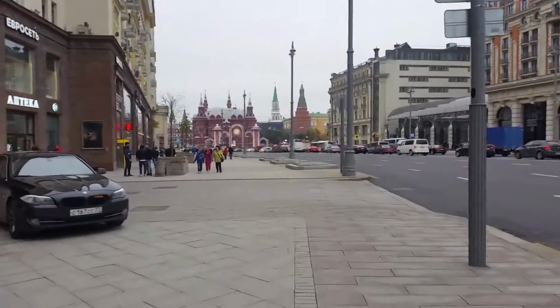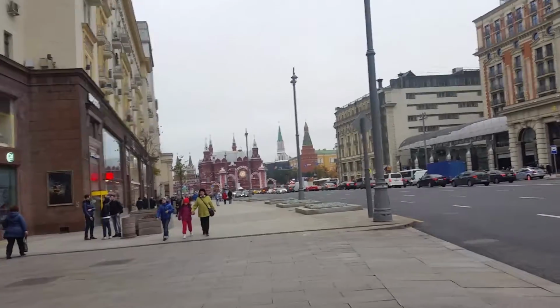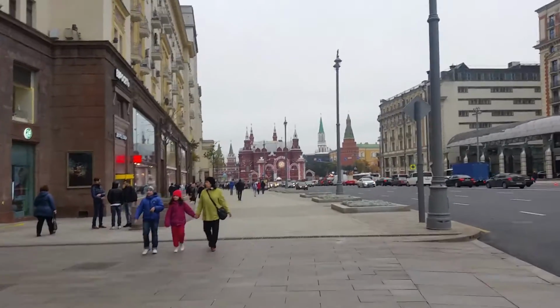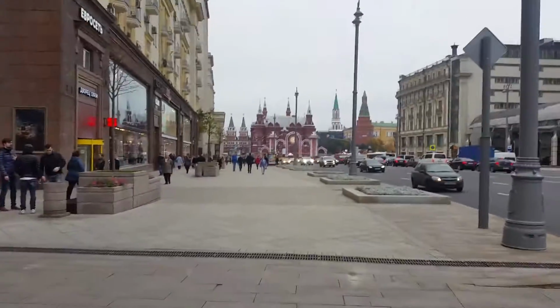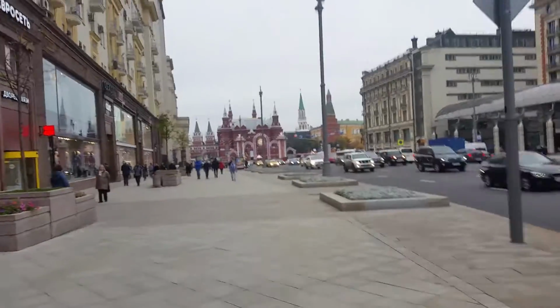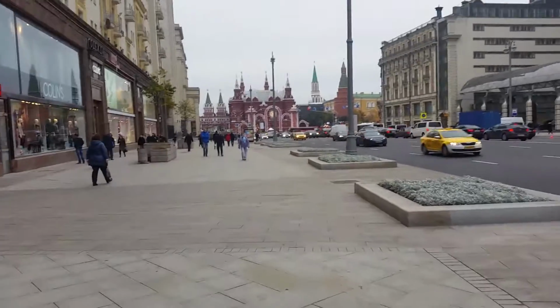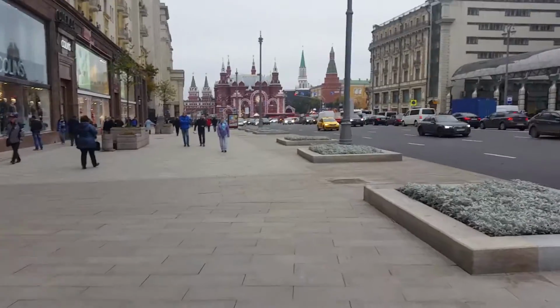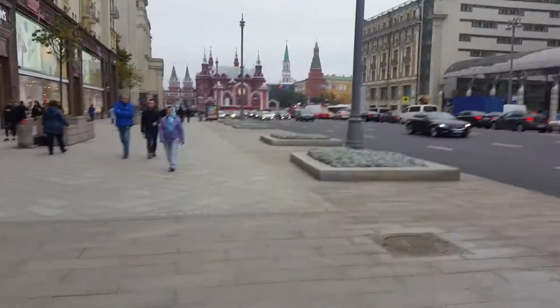That was crazy. So here in front of us begins the craziness of the Red Square. A lot of shops on this boulevard.